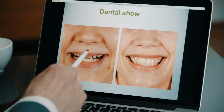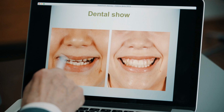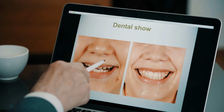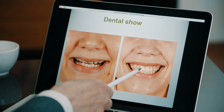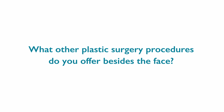Any patient or any normal individual who has the lack of showing teeth when smiling should come into consultation. What is the problem with that? Very often it's a question of problem in the bones, not in the soft tissue. And if we correct the bones, we can adjust the dental show as optimal as we want to.